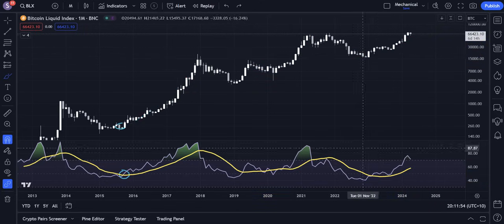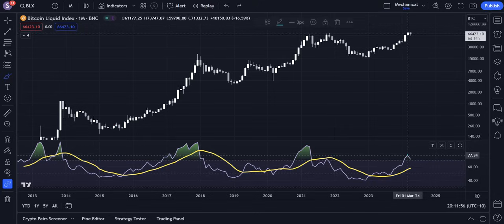The fact of the matter is, yeah, we have entered a downwards trajectory on the RSI. We are descending towards that yellow level, but we're nowhere near breaking it down. We're nowhere near crossing below it. And so we're nowhere near a confirmed bear market at all. The macro structure is very much intact.